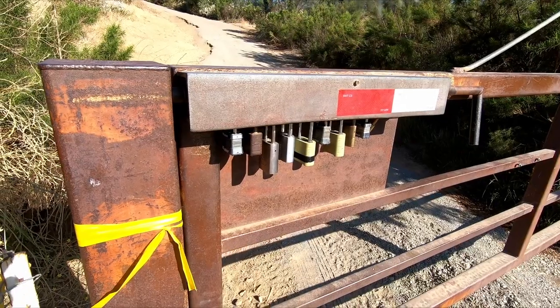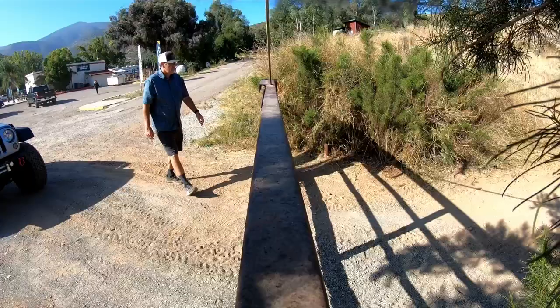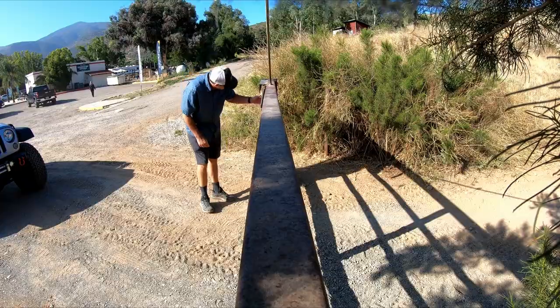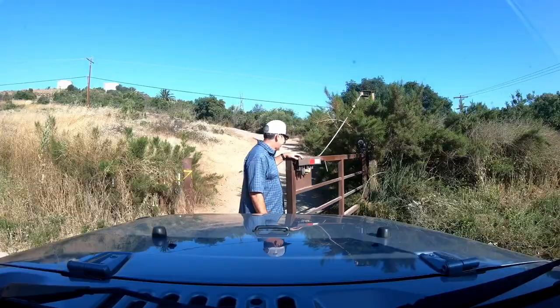This entrance has a gate which is often closed. If it's locked, you'll need a combination for the lock that is labeled P. You can get the code from the ranger station at the entrance to the campground. The kiosk, not the camp store.